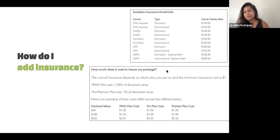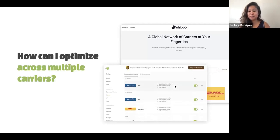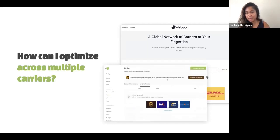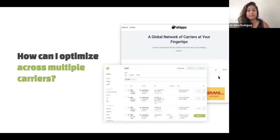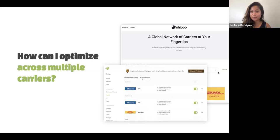Awesome. Thanks, Malcolm. And we've already mentioned it a couple of times through the conversation, but how do we optimize across multiple carriers? Mike, you already mentioned USPS and UPS. How do we take advantage in Shippo?